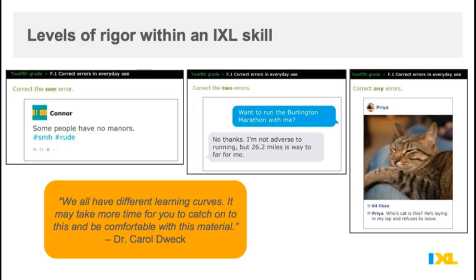When students are practicing in IXL, as they answer questions, they're going to encounter multiple levels of difficulty, or what you'll hear us refer to as rigor. As a student demonstrates consistency in a skill, our adaptive content will bump the student from one level of rigor up to the next, and their SmartScore will increase. If a student struggles with this new complexity, they will be provided the appropriate scaffolding.